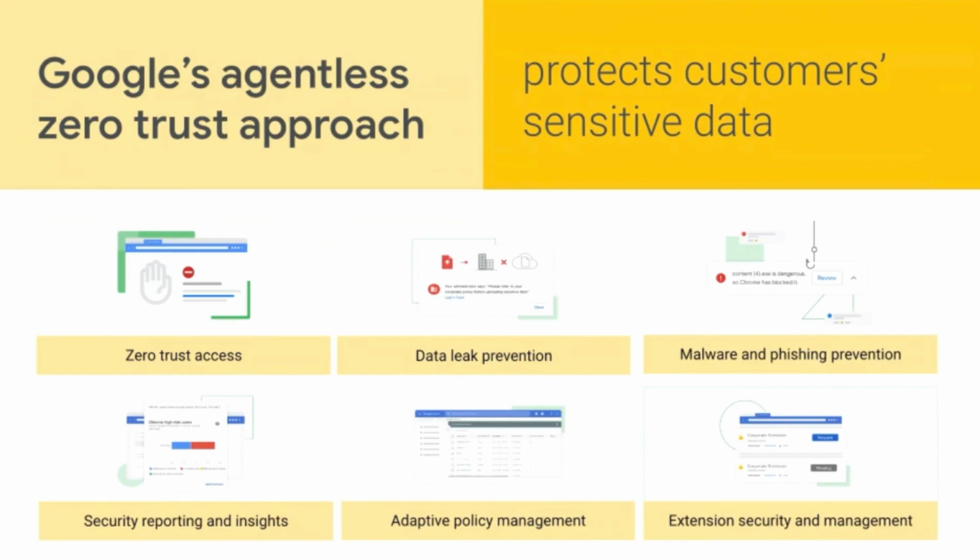Second is data loss prevention. As users upload, download, print, and perform different tasks on the data that they have access to, IT administrators can set up policies to monitor, warn, or block users from performing any of these actions based on different contextual conditions. For example, user is only allowed to download data from Google Drive when they are on a corporate-owned device.